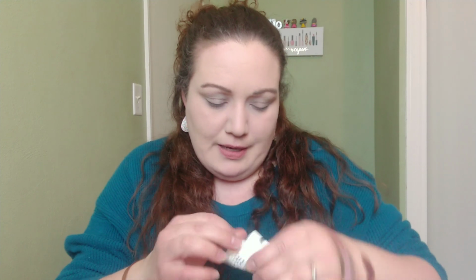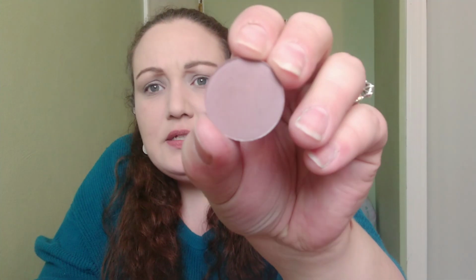Super pretty. Next we have Silver Lining, which I think was like a dusty plum color. Or dusty purple maybe. So this is Silver Lining. So excited. Next up we have Chick Happens. This was a cool tone mauve color, I do believe. Oh yeah, that's pretty. Alright, next up we have Bel Air. That's what Bel Air looks like.